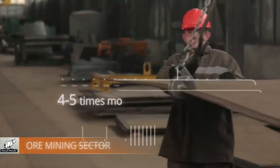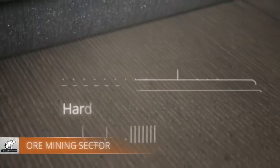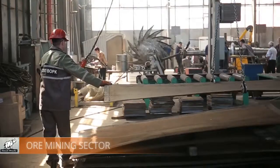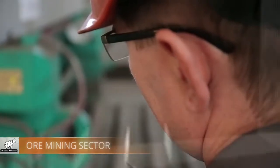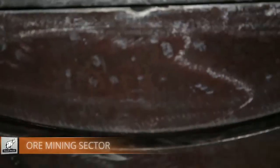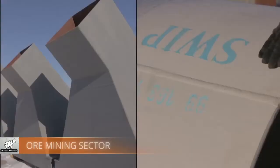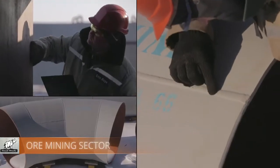Bimetal is 4 or 5 times more resistant to wear than 30KhGSA steel. Being very thin but very hard, it can replace 110G13L manganese steel, reducing fourfold the weight of the lining. Unlike cast basalt linings, bimetal can be easily cut, rolled, bent and welded, making it possible to build geometrically complex structures and linings with different bracing types.